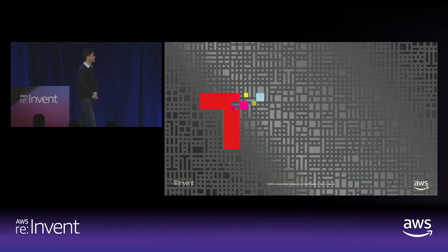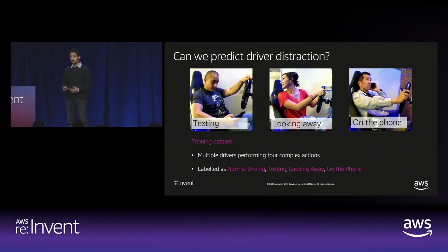Hey, everyone. So once we had this opportunity to learn about SageMaker and how we can build and train our models in the cloud, and then we have a Greengrass device in the form of DeepLens that we could use to put our models on the device itself, we were looking at some of the problems that we could solve. And something that came to our mind was a distracted driver application.